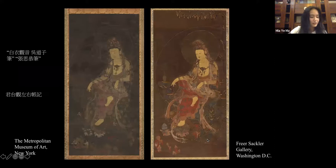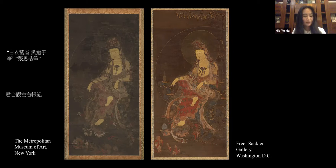This one, with an almost identical composition to the Daitokuji piece, is currently kept in the Metropolitan Museum of Art in New York, and this one in the Freer Gallery in DC. This one was donated by Mr. Charles Lang Freer, who was the founder of the Freer Gallery. Between 1894 and 1911, Freer made 5 extensive tours by steamship to destinations in Japan, Korea, India, China, and Egypt. This scroll was collected during this period of time.